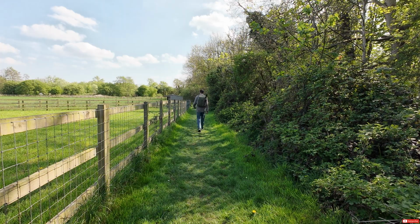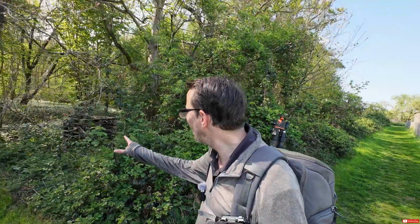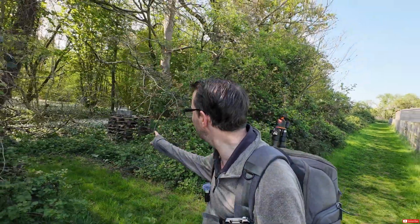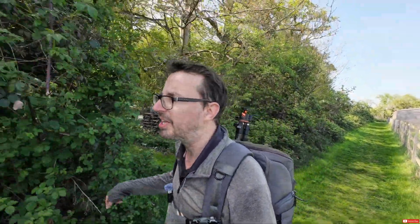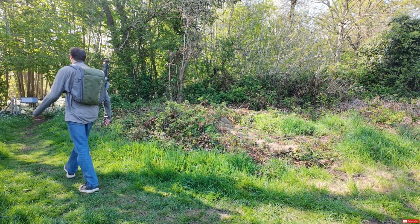Right, I must be getting close. I think I can smell something. Always a good marker with wild garlic. Even, hang on. Right, we've got some through the trees. Let's see what happens if we go this way.